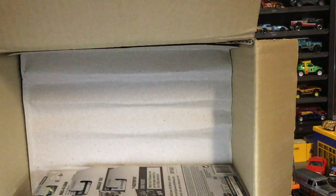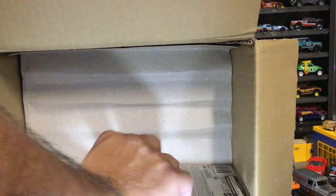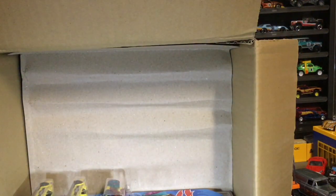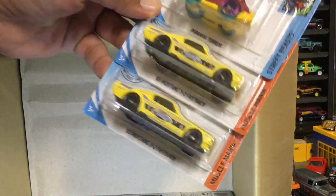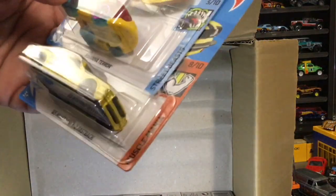Porsche Panamera. That's the bread, huh? Panera. Oh, yay. Okay, here we go. 65 Mustang Fastback. Ooh, that is nice. I've seen this before. I'll take one of those. They have a white version of that. Yeah, the white version. Try to look at those. Take whatever one you want.